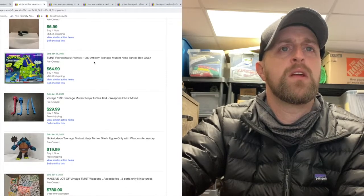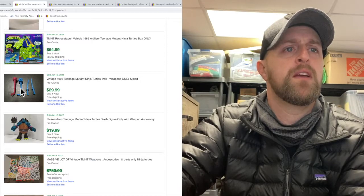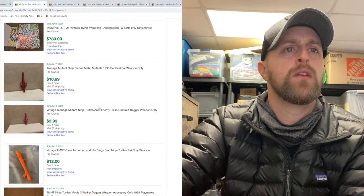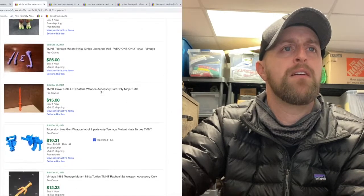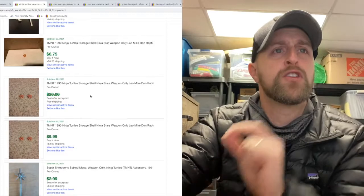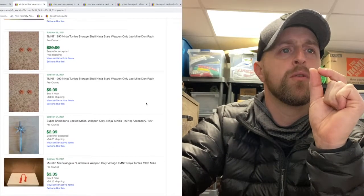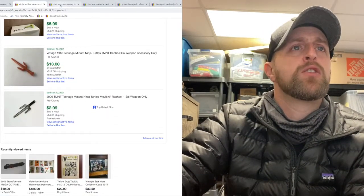Here's the '93 Ninja Turtles weapons. Some blue and pink there. And then others, guys, I mean, just look at this. Scroll down through this. Here's a lot of purple weapons, $25. A single knife, $12.33. Here are the tiny little throwing stars, $20 for two of those from the 1990 original Ninja Turtles. Incredible, folks, incredible.